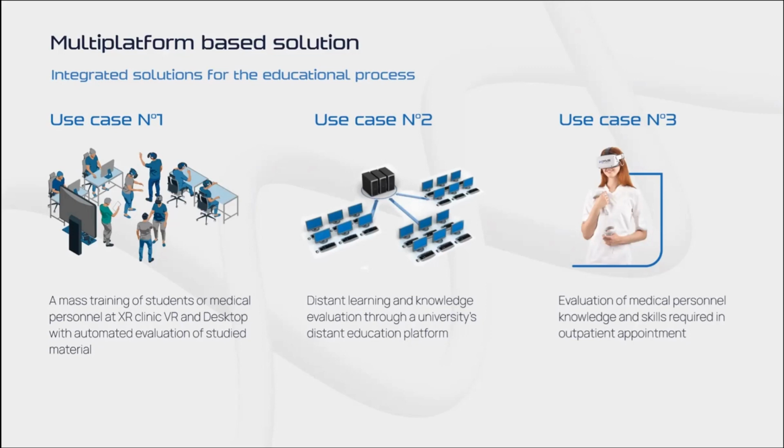The second use case is the desktop version, basically, which is perfect for distance learning. And the third use case is for hospitals or medical centers. It allows hospitals to evaluate potential medical personnel, their knowledge and skills required in outpatient appointments, which is very helpful for hospitals and clinics when they're interested in any candidate.